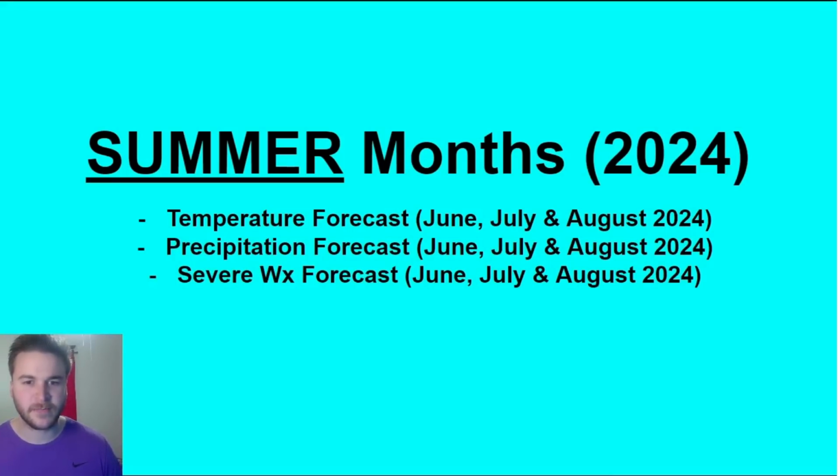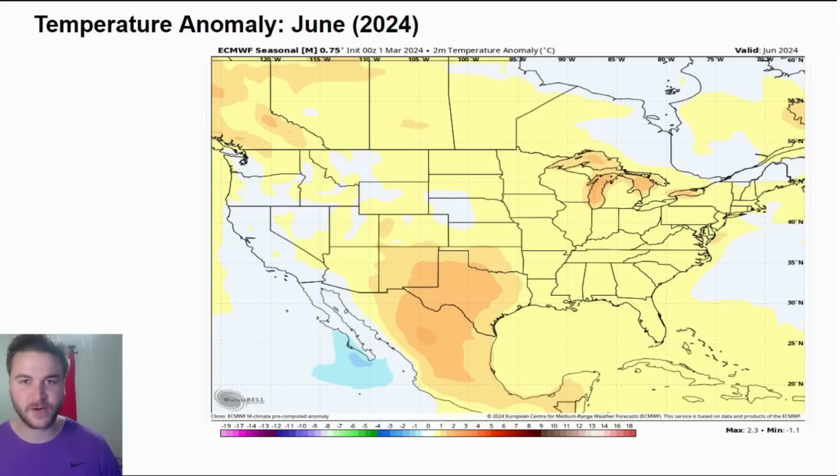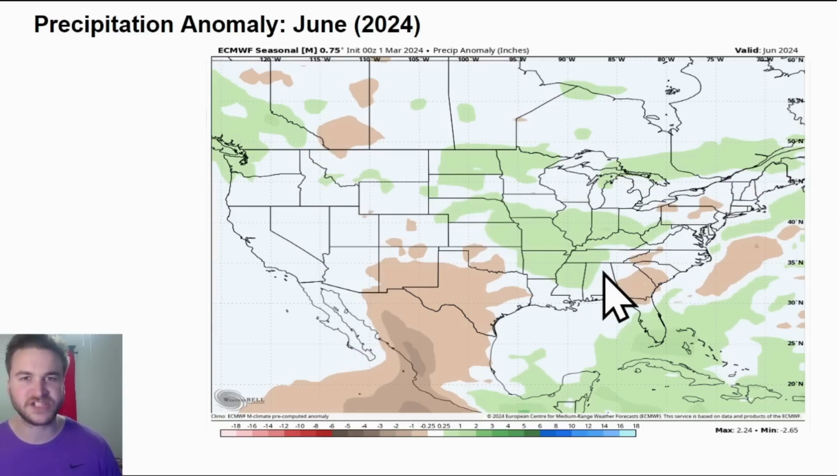Let's look ahead to the summer months with your temperature forecast, your precipitation forecast, and your severe weather forecast for June, July, and August. Looking first at June, we're going to start to see a ridge of high pressure building in from Mexico across the southern tier of the United States, and its axis will have northwesterly flow aloft over the central and northern high plains, the Midwest, and into the eastern U.S. here, and that's the area where we're watching out for above normal precipitation over the top of that ridge of high pressure as it builds out of Mexico and into the southern United States, especially into New Mexico and Texas.